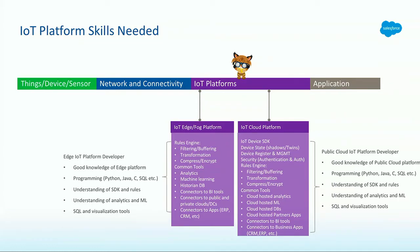As an example, maybe you'll want to do some filtering and you'll need to use a rules engine. Maybe you want to use some analytics. Maybe you want to use some machine learning. So provisioning those services, setting up those services, putting on your dev hat for sure, getting out your programming skills to build out some applications on these services. This is really the skills that you'll need on the IoT platform, right?